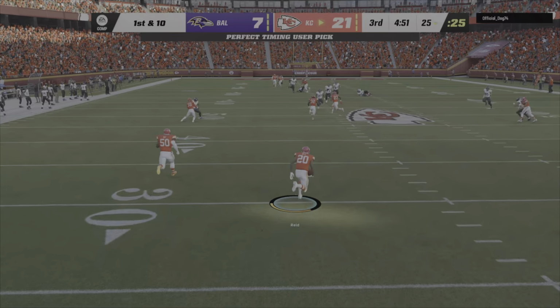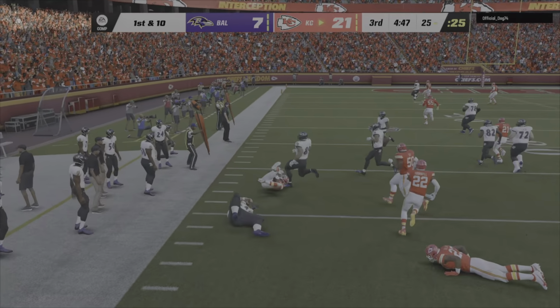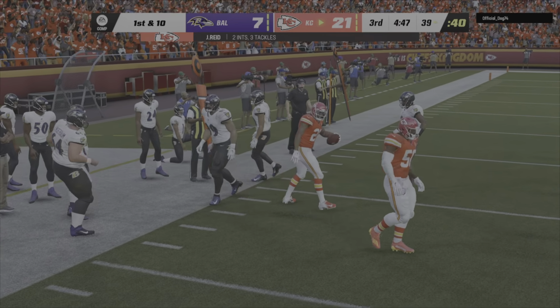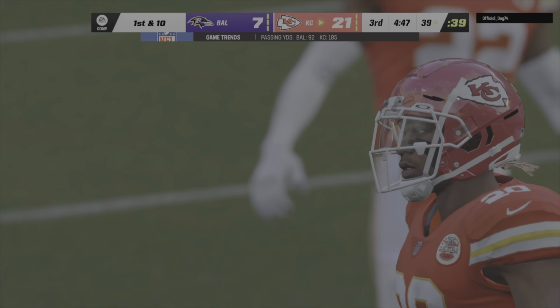Picked up by Justin Reed. And the Chiefs are going to take possession of the football. But that one is going to sting. First play of the 3rd quarter and a turnover.